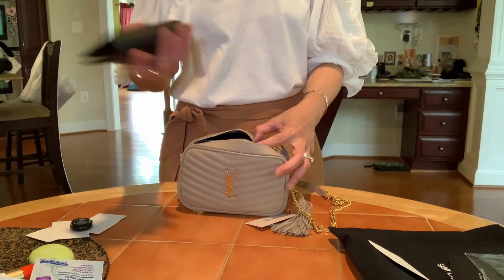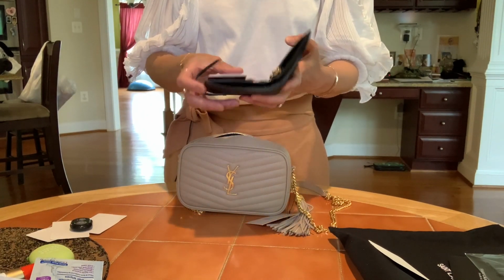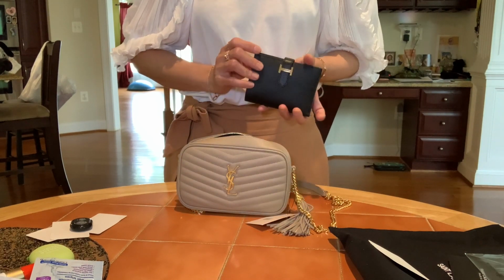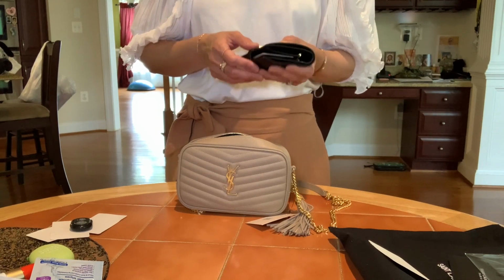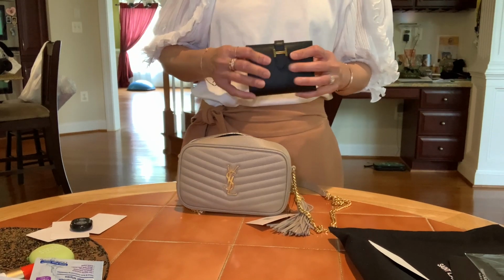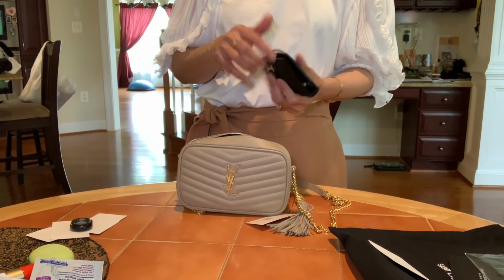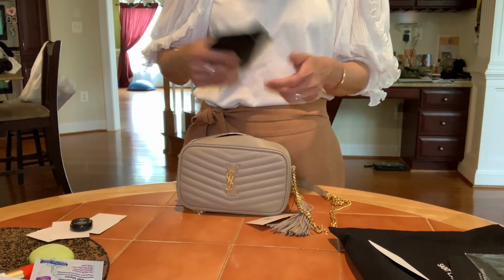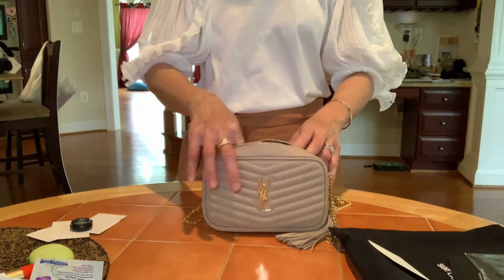And I have my Hermes Bearn compact wallet. This one I have had for a year now, and I never changed to a new wallet yet. Even though I already bought some new wallets, I didn't bother to change it. I love it so much, and I plan to get another one in a different color, and it fits perfectly.